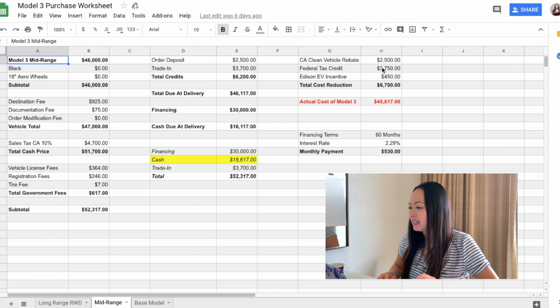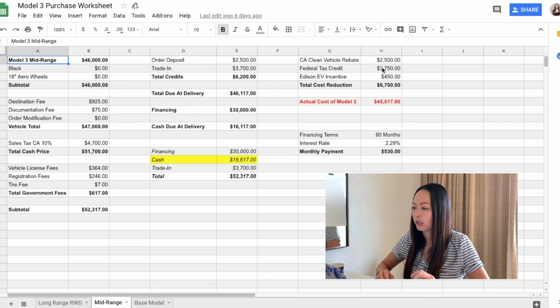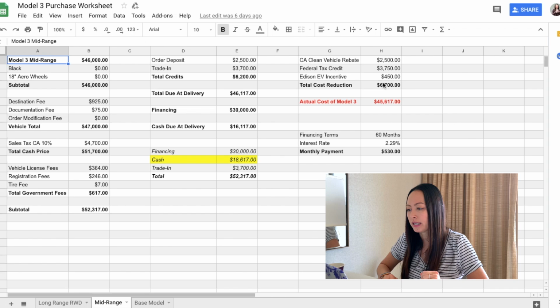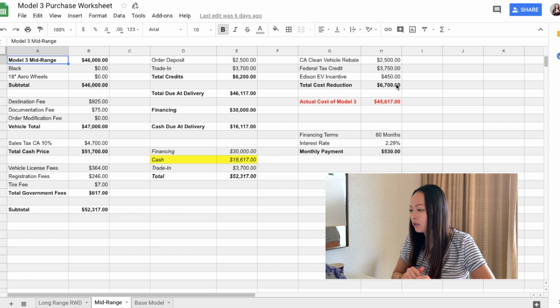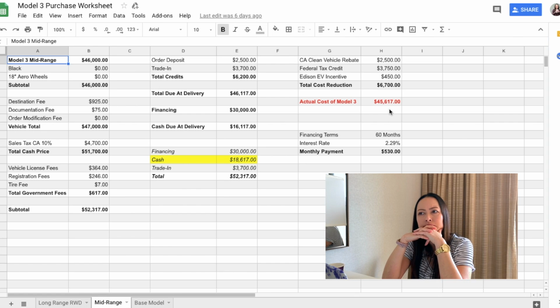All right, now let's look at the reduction, the incentives and rebates. So assuming we're still getting that California $2,500, and then your federal tax credit is starting to phase out, right? In January, you get half of the $7,500, and I still get my Southern California Edison Utilities EV incentive credit. Then the total reduction is $6,700, and that means the actual cost of the Model 3 is $45,617. That's actually not too bad, I would say. If you're looking at a luxury brand like BMW, Mercedes, Audi, that's comparable, really.